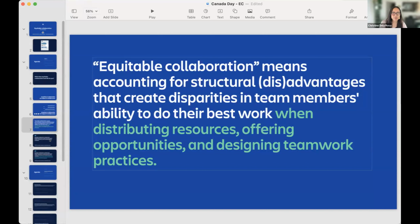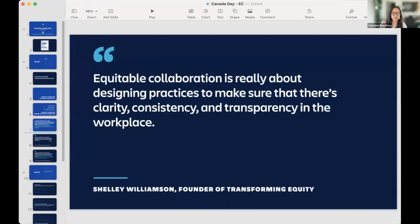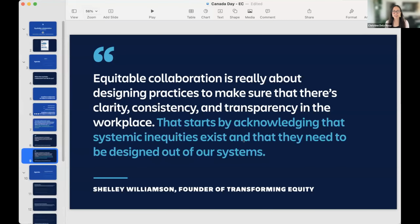Shelley Williamson used to head up our DEI team at Atlassian, but now she's the founder of Transforming Equity, and she has a really nice quote, which, spoiler alert, will be in that HBR white paper. Equitable collaboration is really about designing practices to make sure that there is clarity, consistency, and transparency in the workplace. Seems like a simple concept, but really hard to do, because that starts by acknowledging that systemic inequities exist, in reality, in society, and they need to be designed out of our systems.